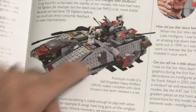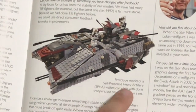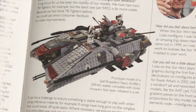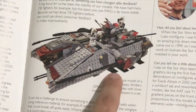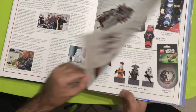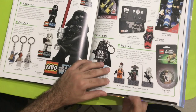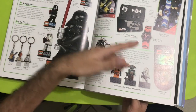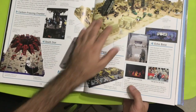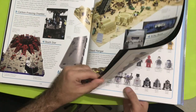Another really cool concept model of a prototype, what is this, a self-propelled heavy artillery SPHA Walker. I don't really see any legs. I guess there are little legs under there. Another cool mold of a Gamorrean guard. Just really cool stuff. Again, some more rare stuff that we covered in the last video. Again, there's some of the magnets. We have watches, key lights, the same mocs that we saw before with a couple new ones thrown in there just to spice things up a bit.